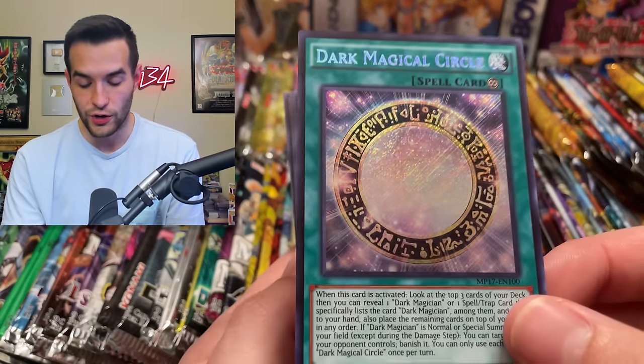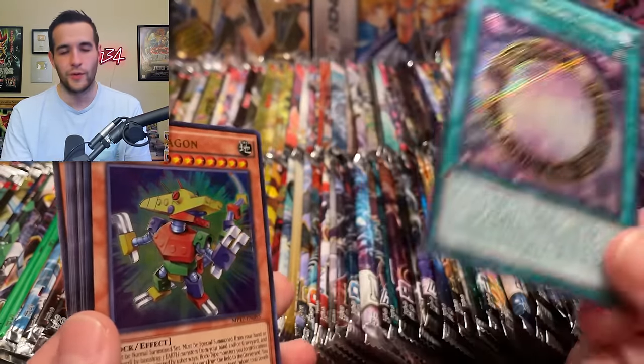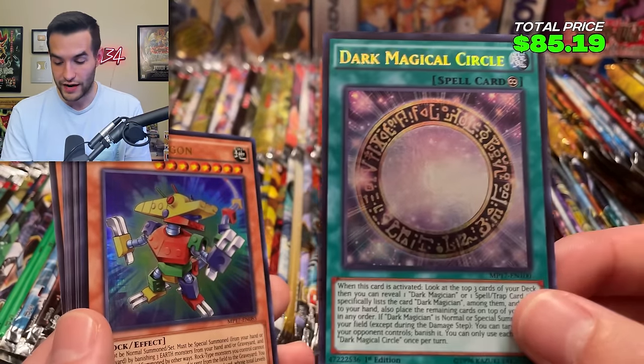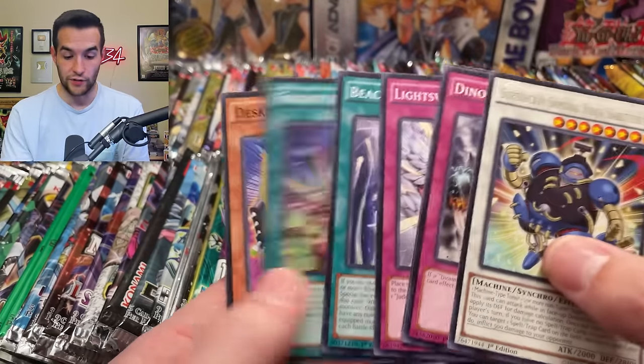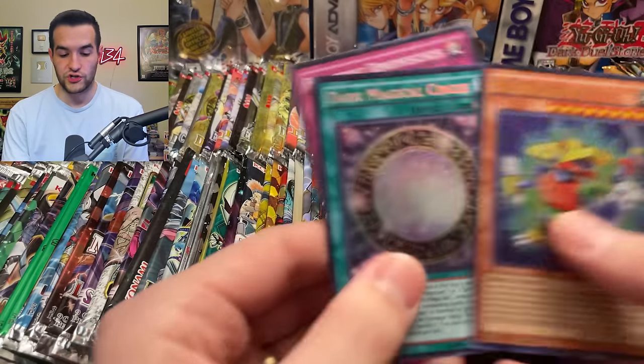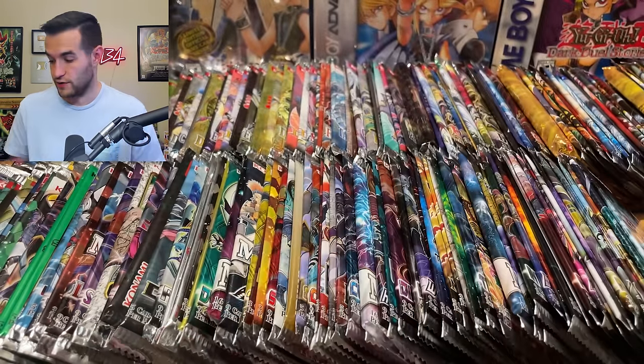Dark Magical Circle, whatever it's called. This is the beautiful version. I love this version. I was just like, oh, we got the rare. Nope, that's it. The Dark Magical Circle, that's a very nice hit. Block Dragon's also a really good card. That turned out to be a really good pack. Lightsworn Judgment. Yeah, that was super solid. I really love this version of Dark Magical Circle. It's absolutely beautiful. The Secret Rare looks really good. Some cards, the Secret Rare just hits perfectly.